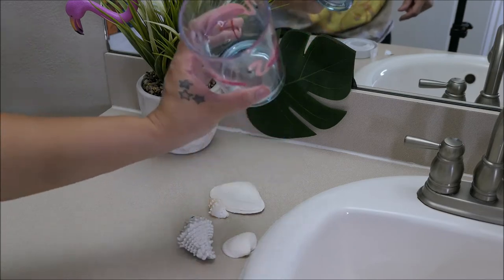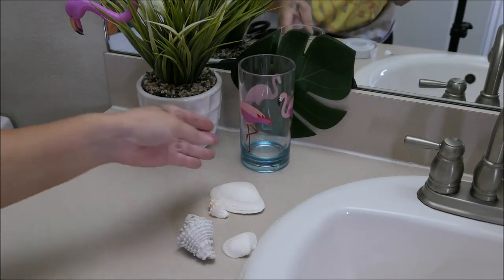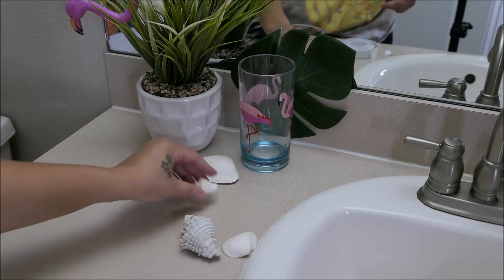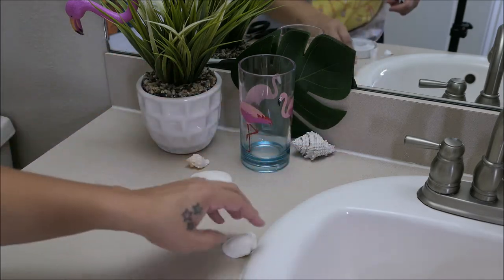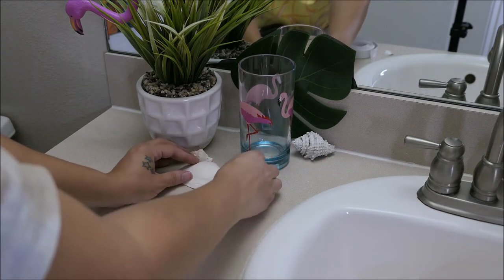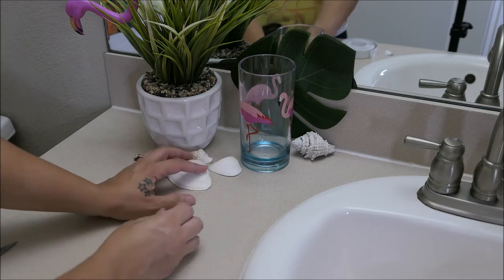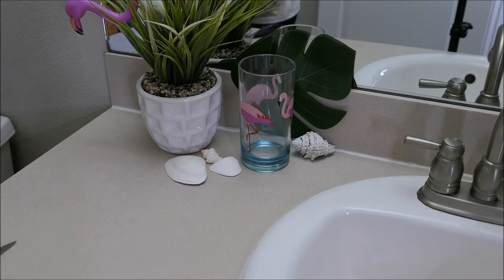Who knows? And then I already washed out this cup and took off the sticker. So that is going to be a cup for the toothbrushes. And put some seashells here. Here we go.